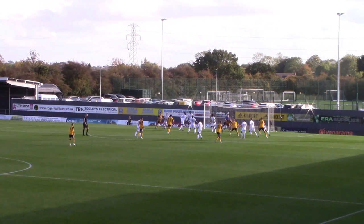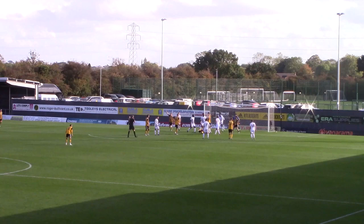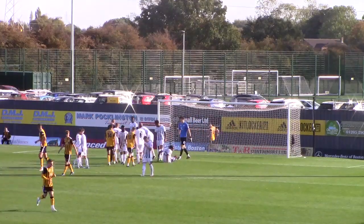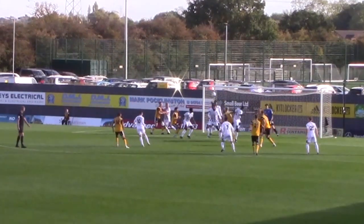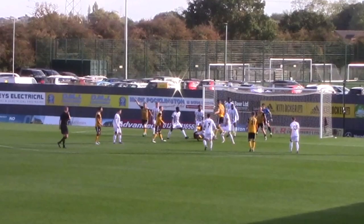Corner taken, high towards the penalty spot. Oh, there's a high foot, and it might be a penalty. It is, it's a penalty to Boston. Aaron Amadi Holloway tried to clear the ball. I think it might have been Scott Pollock who also tried to get his head to it. Amadi Holloway made contact with Pollock's head, and the referee points to the spot.